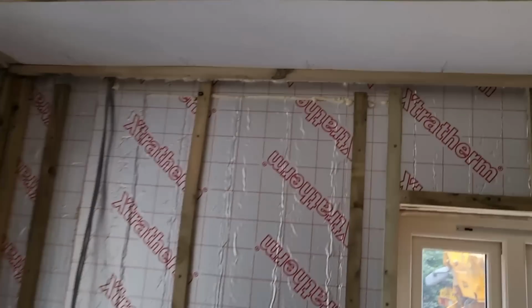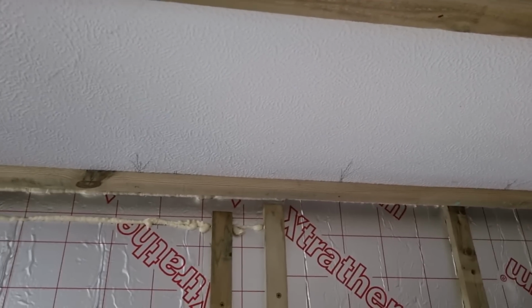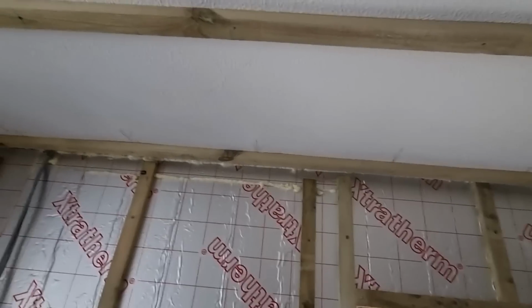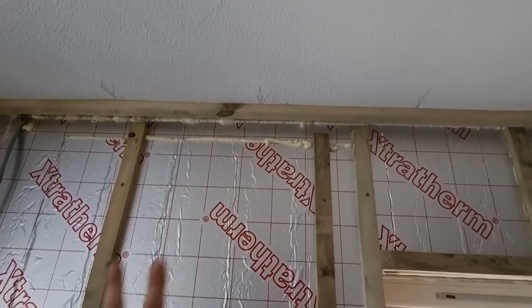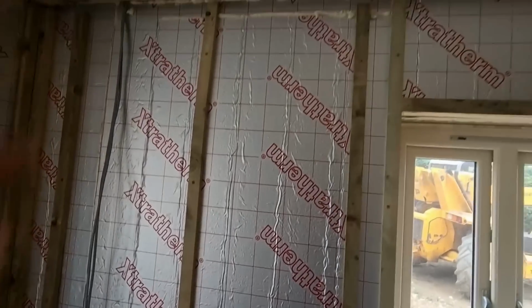So let me spin the camera around. I came over Christmas, there used to be a cylinder and a back boiler here. Took all this out. But I know that we've got 22mm heating pipes up there somewhere. I'll have to cut a hole in that ceiling. Obviously they've insulated all the walls and stuff. So we've got a radiator going on here. I know where them two are.